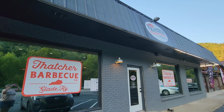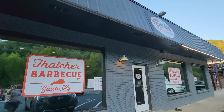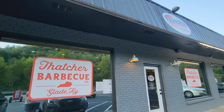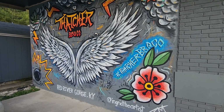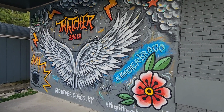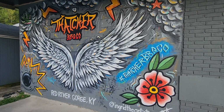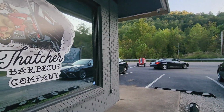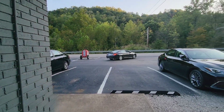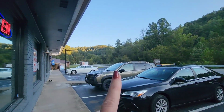We are having dinner at Thatcher BBQ here in Slade. Looking forward to it. So this is Ingrid the artist. I've seen her all over town. And she's done this mural on the BBQ place. Pretty cool. It's right next to the Earth Shop. And then Miguel's is that way.